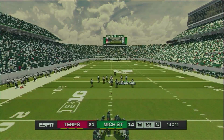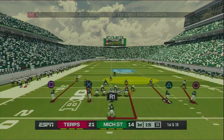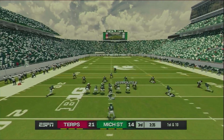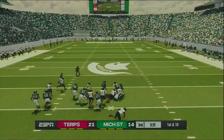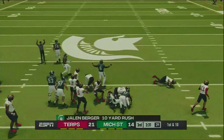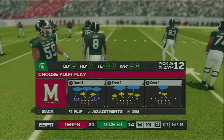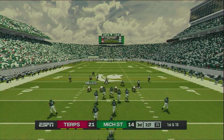This deficit can be easily overcome, sure. But they have to be thinking if they don't get something going on this series, the burden is going to be felt by their defense. And they make the stop at about the 37-yard line. We've got a first and 10. Ball on the 37.